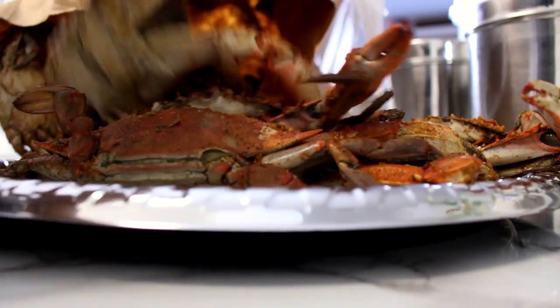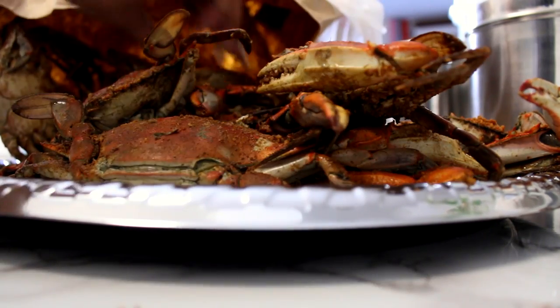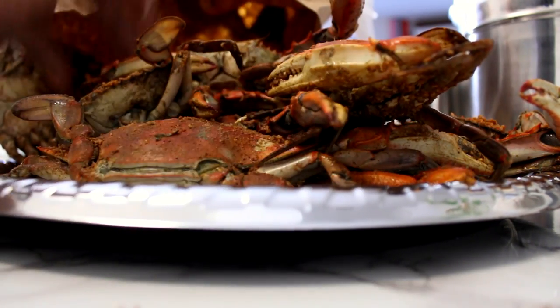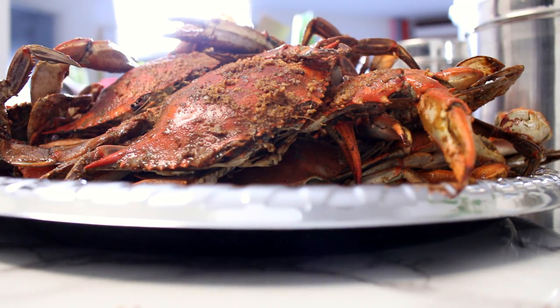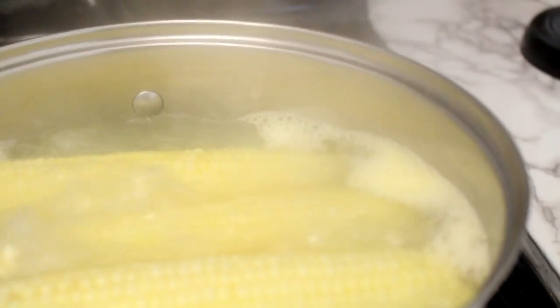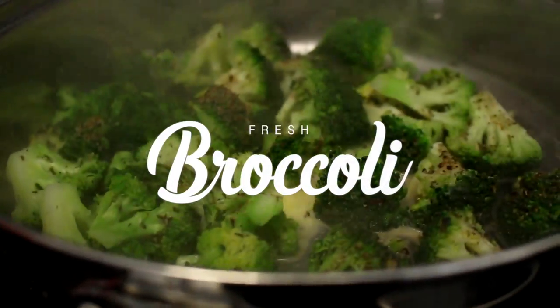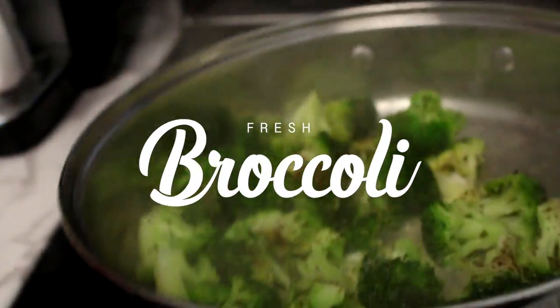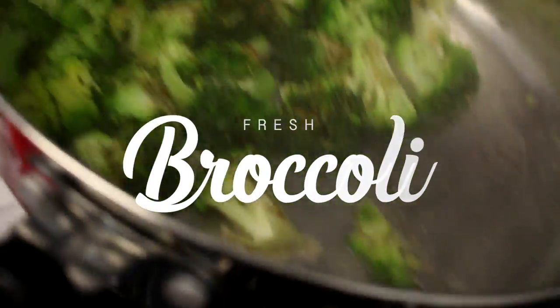But yo, we love crabs. I don't care. We eat blue crabs, snow crab legs, shrimp, all of it. I just love seafood. I literally wish I could eat it every day. And usually when we have seafood, we'll have corn on the cob and broccoli or maybe a salad. What other greens do we have? Oh, and green beans sometimes. But we decided on broccoli today because Devin loves broccoli.